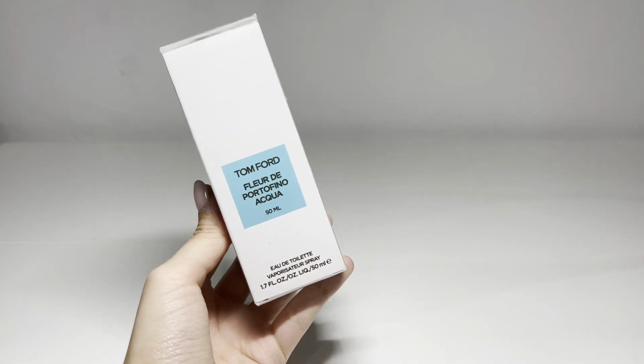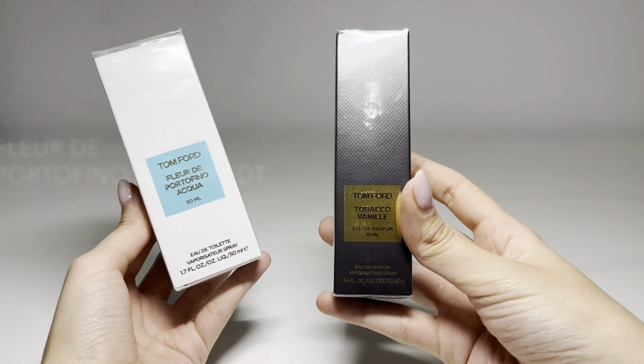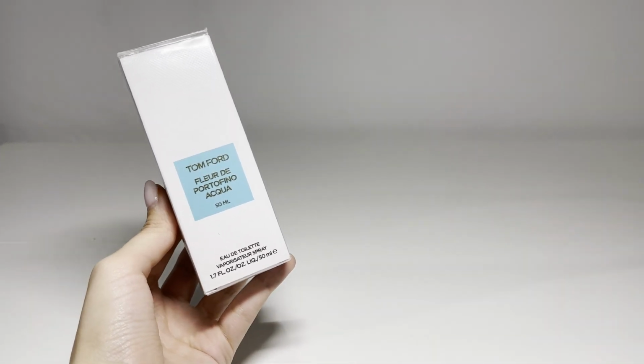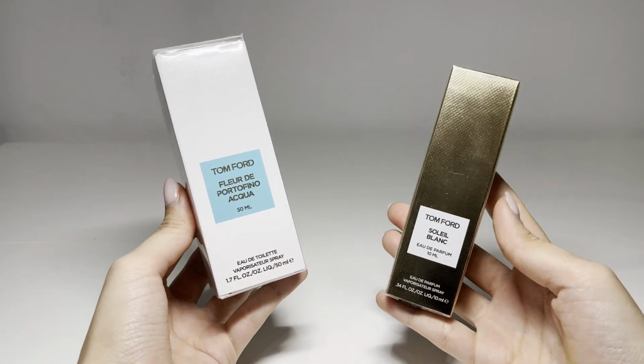Today I'm going to tell you about my Tom Ford fragrances. I have Fleur De Portofino Acqua and it is still unpacked. And also I have two travel versions, Tobacco Vanilla and Soleil Blanc, that I recently bought in Sephora.